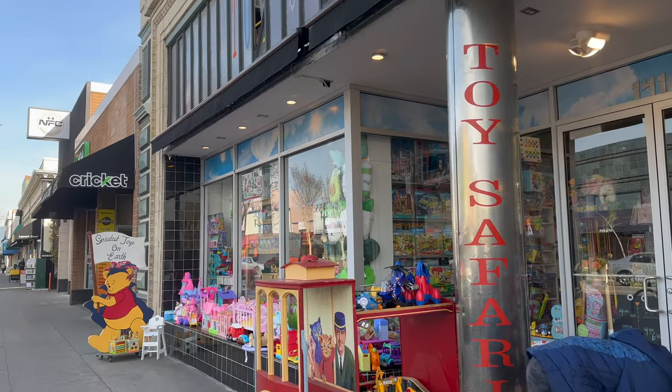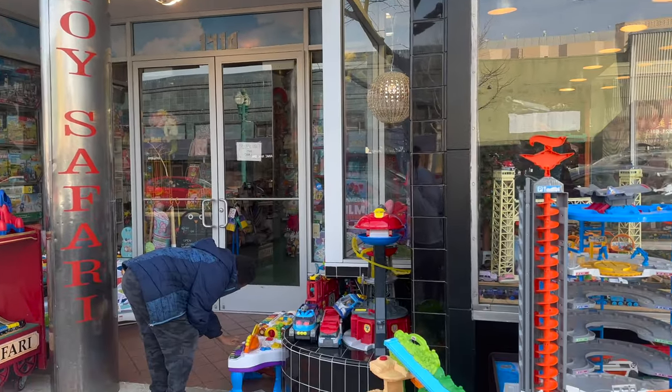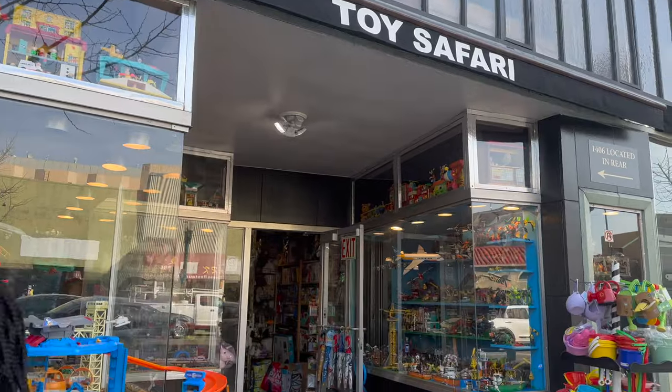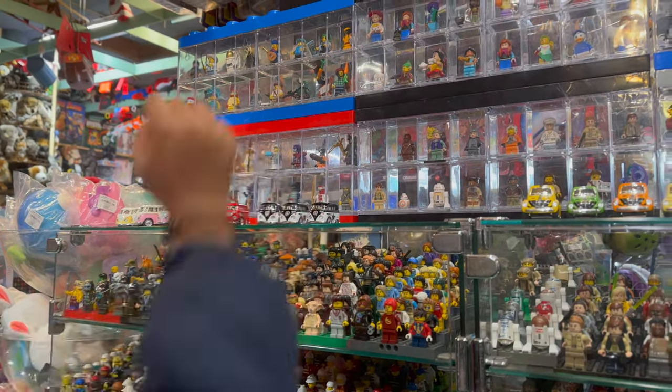We were driving past this really cool looking store, so we had to hit the block, park, and get in there to see what was going on. So this is a shot of the front of the store, so just come along in with us as we explore and see what is going on in here.